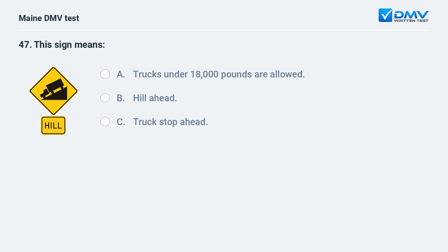This sign means: A. Trucks under 18,000 pounds are allowed. B. Hill ahead. C. Truck stop ahead.